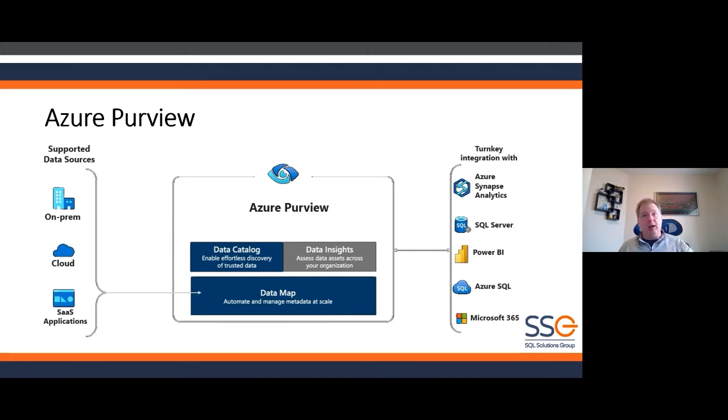So I can do on-prem, cloud, SaaS applications, but then turn around and do reporting off of that through Power BI or Azure Synapse, or whatever, right? I can get that end to end.